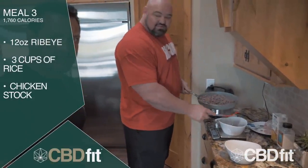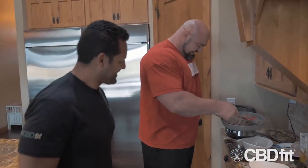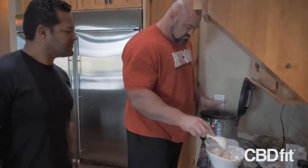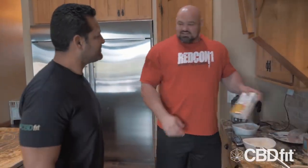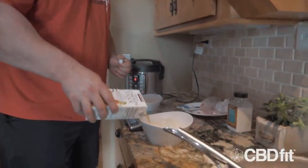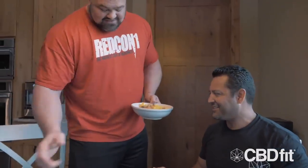Meal number three. How you feeling? 12. Go. Yeah, 12. Add more, right? Add more. Yeah. All right, and finishing touch. We have chicken stock. Loaded. Gosh, it's like solid now.